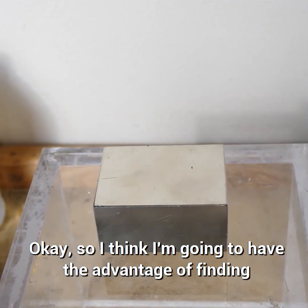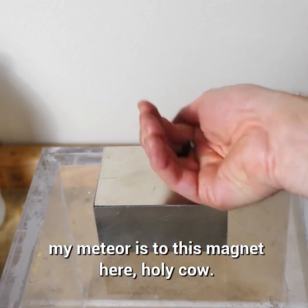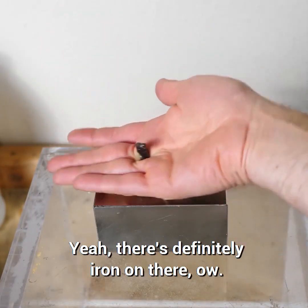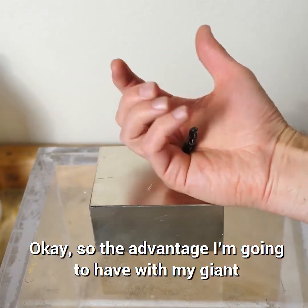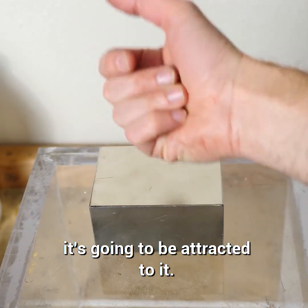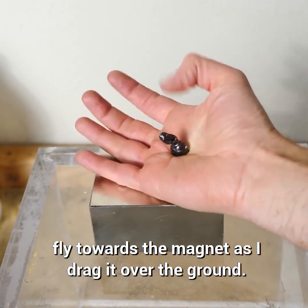Okay, so I think I'm going to have the advantage of finding a real meteorite. So you can see how attracted my meteor is to this magnet here. Holy cow. Yeah, there's definitely iron in there. Ow. Look at that. Okay, so the advantage I'm going to have with my giant monster magnet is if anything has some iron in it, it's going to be attracted to it. So hopefully these iron meteorites are going to just fly towards the magnet as I drag it over the ground.